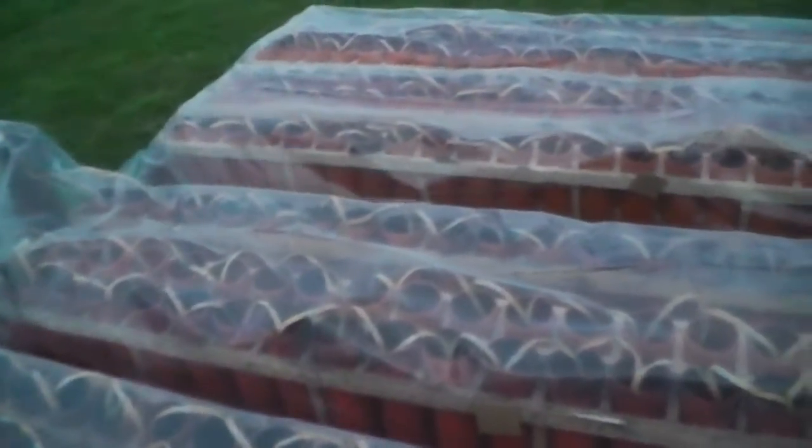Yeah, this is the finale. I believe there's 220 shells. I'm not too sure yet. But yeah, we're coming over here. We got some more of the pre-finale stuff.